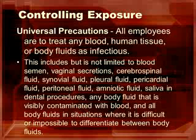How do you control exposure? The common term is called universal precautions. What this means is that you are to treat all body fluids as if they are contaminated. This includes, but is not limited to, blood and urine and any other body fluid. You are to treat it as if it's contaminated at all times. So we're going to talk about protection such as gloves and safety glasses.